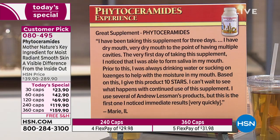So it's an exciting product, but just a couple more reviews. So, great supplement, phytoceramides. I've been taking the supplement for 3 days. I have a dry mouth, very dry mouth, to the point of having multiple cavities. The very first day of taking the supplement, I noticed that I was able to form saliva in my mouth. Prior to this, I was always drinking water or sucking on lozenges to help with the moisture in my mouth. Based on this, I give this product 10 stars.